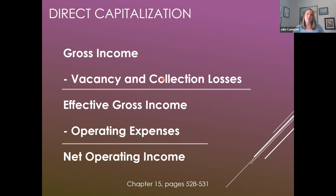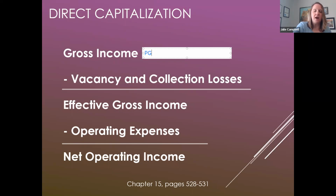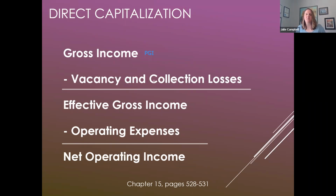This formula starts by looking at the potential gross income, also known as the PGI. Potential gross income is the dream. If I were collecting rent on time every time from all my tenants, all units are rented and all tenants are paying, what's the most I can make this year? 100% occupancy, 100% of the time. That's your potential gross income.